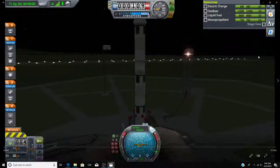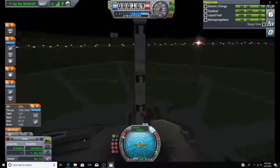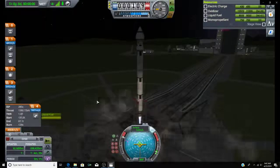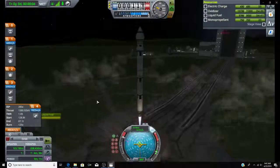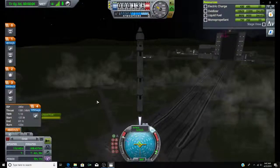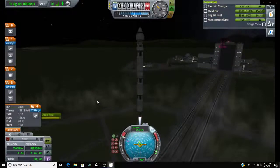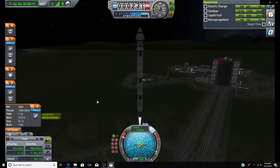All right, here we are again with another launch. Today we are launching the U.S. lab up to the International Space Station. It will be docking to the frontmost port of the Unity module that was already launched up there, which is attached to the Zenith module.